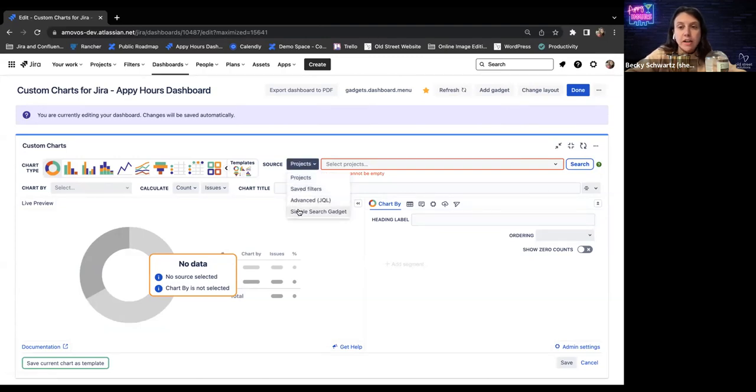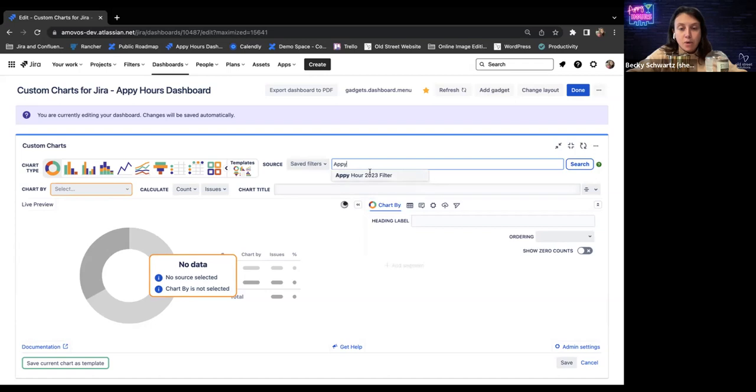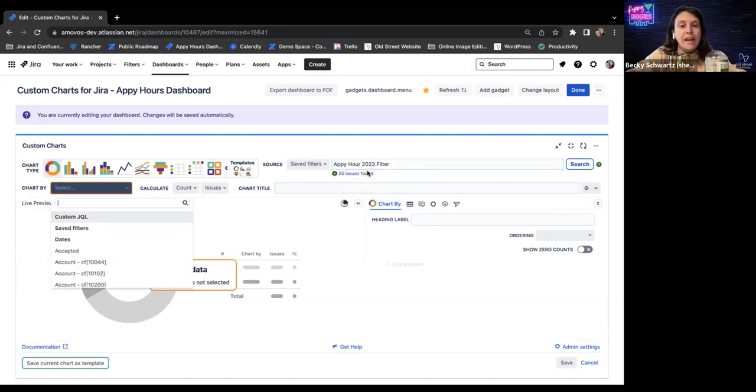You have a couple of options here. If you want to dynamically filter the gadget, you can absolutely tie it to a simple search gadget. But I'm actually going to pull in a saved filter today. I made one for our happy hour snacks. So I'm going to pull it in and there will be 20 issues that get represented on this chart. You can switch up your chart type if you want to, but I'm going to stick to the pie chart today. And I'm going to now tell it with this chart by dropdown how I want it to slice and dice my Jira data that I'm pulling in.